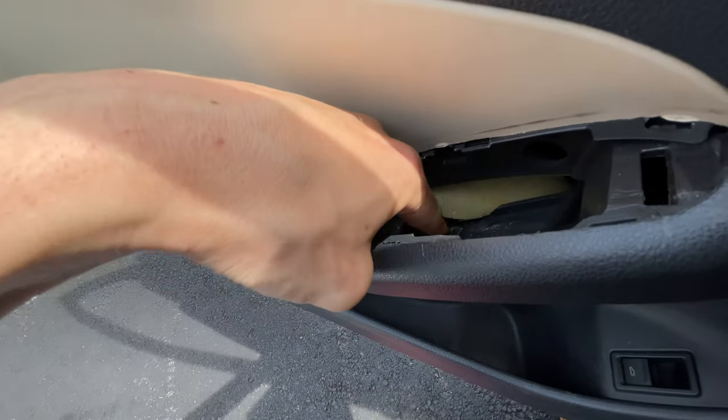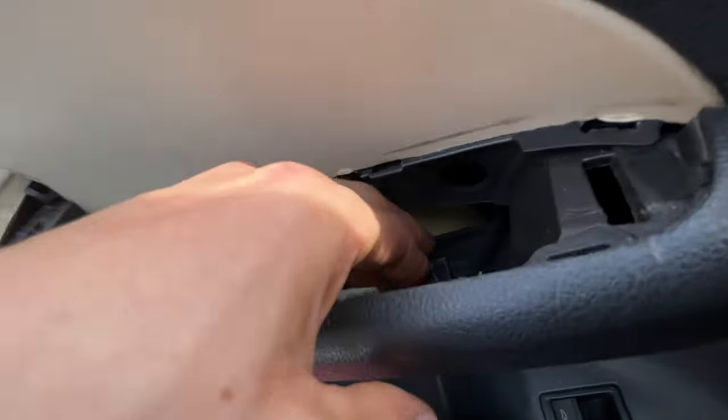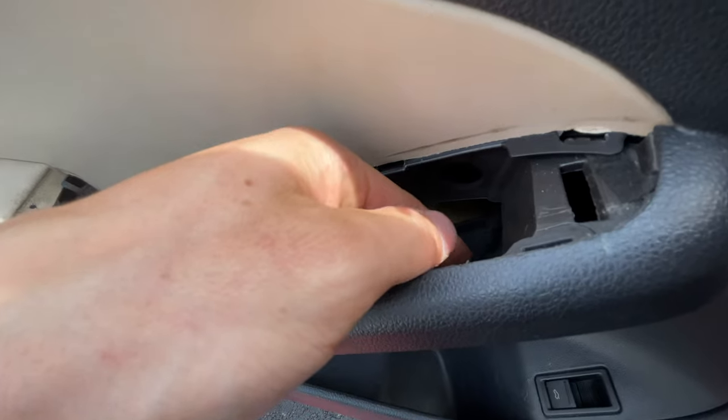If you couldn't guess what I was saying, I'm holding my phone in my mouth. I'm trying to get this. I got it. And I suspect this has been apart before because there's some broken clips in here and we didn't hear anything snap.